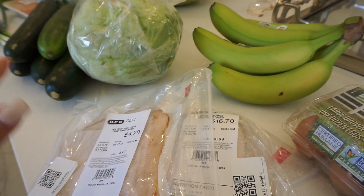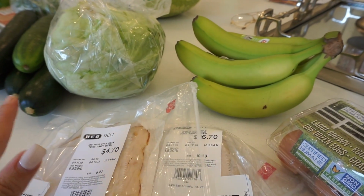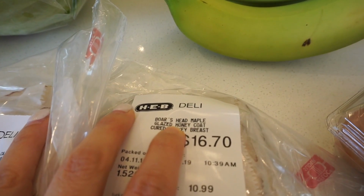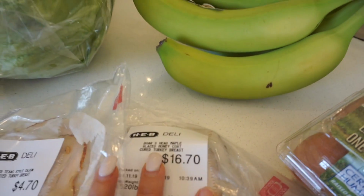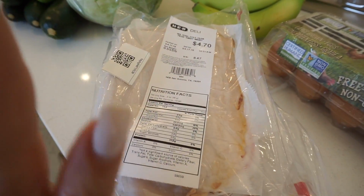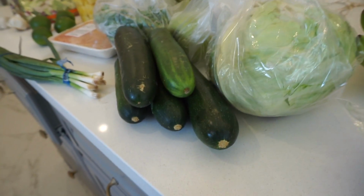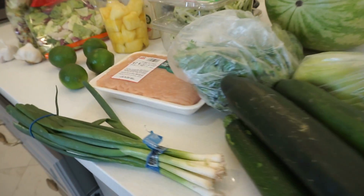We're actually eliminating pork and red meat from our diet, so just doing chicken and seafood. But this is probably my favorite, the Boar's Head maple glazed honey coat turkey breast. If you get a chance to try that, it is amazing. I can just eat slices and slices of it. I have to be careful, but I'll typically eat about 3 ounces in a serving. So I do, for the most part, eyeball or measure out my food. I've gotten that question a lot.